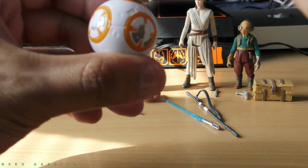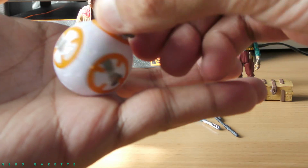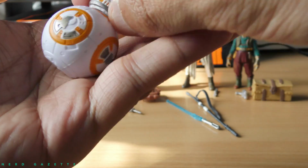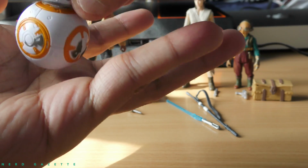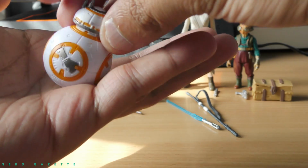I love this BB-8 figure. I've been looking at pictures and whatnot and the detail that went into it, especially because these little circles have different designs or different paint apps to distinguish that, hey, it's not painted the same exact way on every circle. I was gonna say every side, but it's just a sphere.